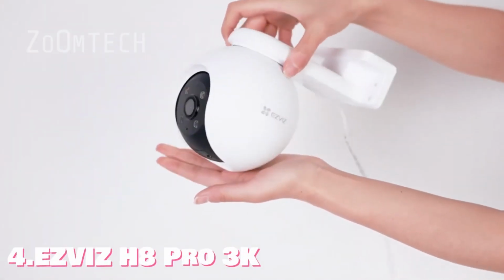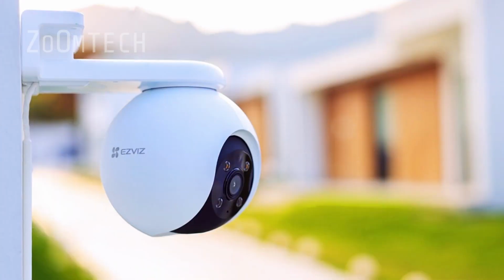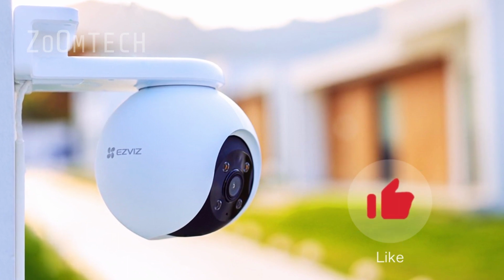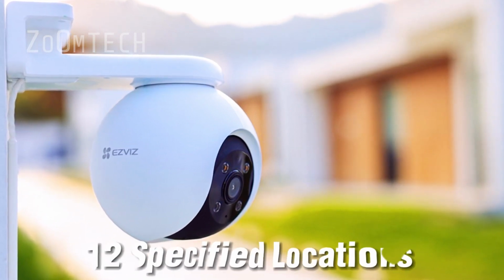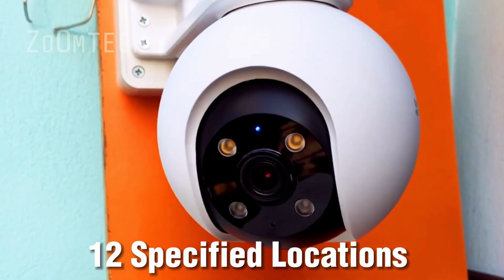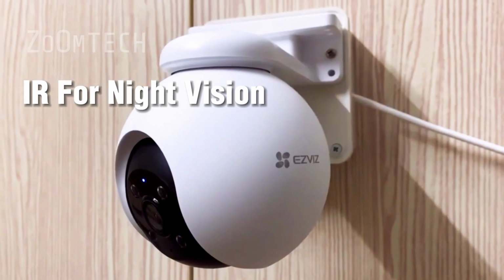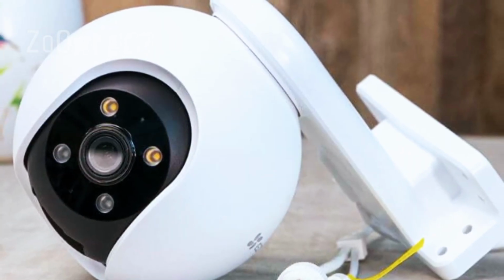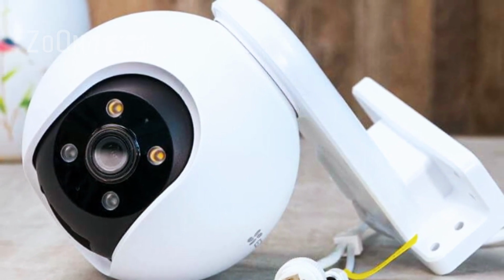4. ESVIS H8 Pro 3K. If you need to monitor wide areas but don't want to purchase many cameras, this is an excellent alternative. Through the app, you may instruct it to patrol up to 12 specified locations that you wish to keep an eye on. It employs conventional IR for night vision up to 30 meters, but there are a pair of LED spotlights that can cast color illumination up to about 20 meters away if you want color at night.